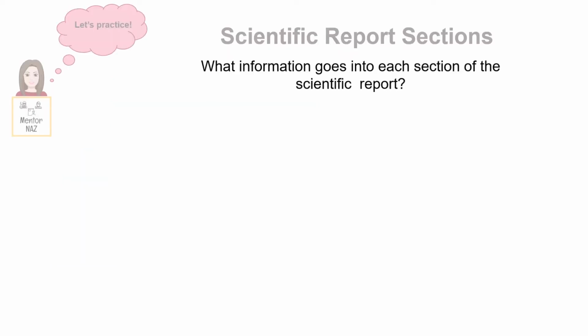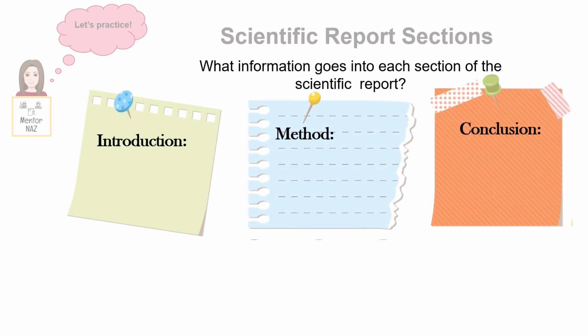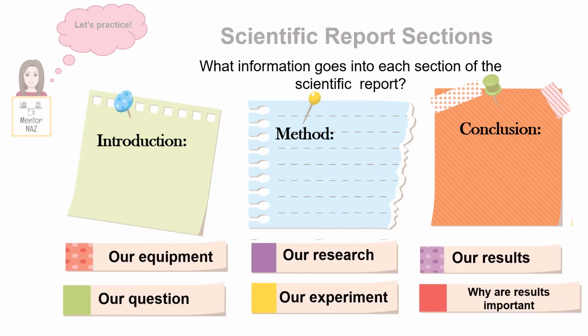In this exercise, I want you to find what information goes into each section of the scientific report. We have the introduction, methods, and conclusion section. Now, take some time to decide which information goes into which section. I will give you some time for this. If you need any more time, pause here and come back when you're ready to see the answers.